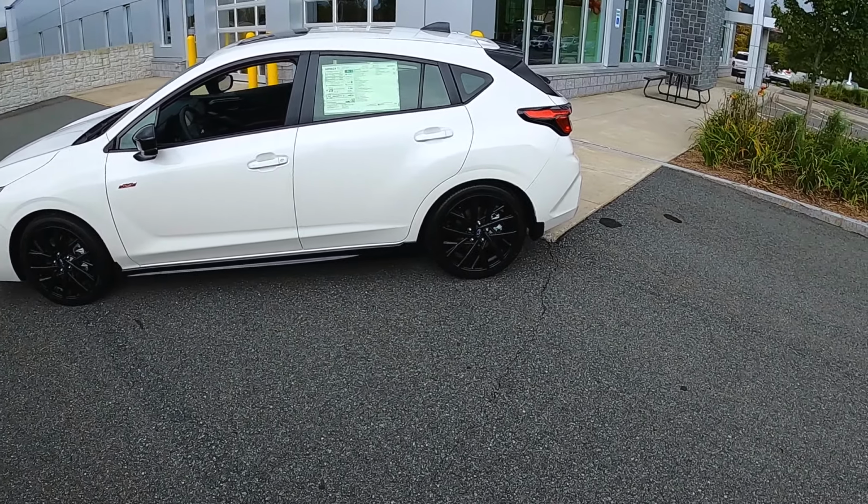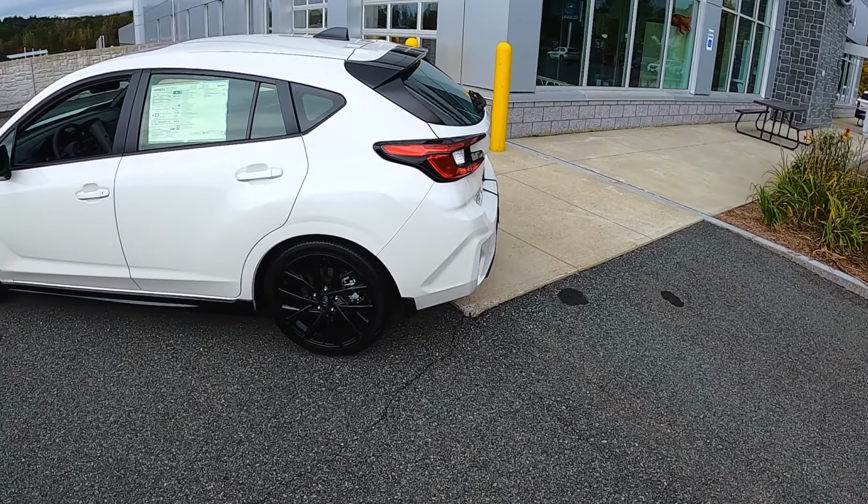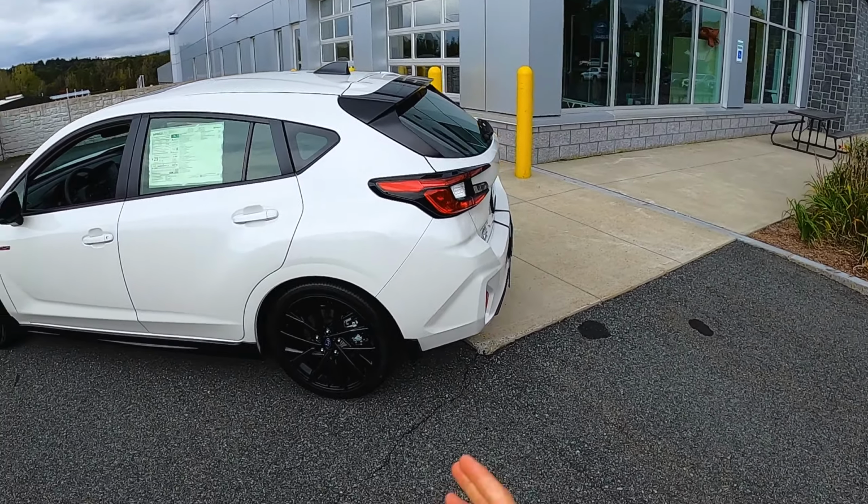This is completely redesigned. The Impreza no longer comes in a sedan. It only comes in a hatchback. And in my opinion, that is definitely a plus because the hatchback always will have more room. Now, if I walk to the back here, you're gonna notice the rear quarters are much wider. Like, look at that bulge.